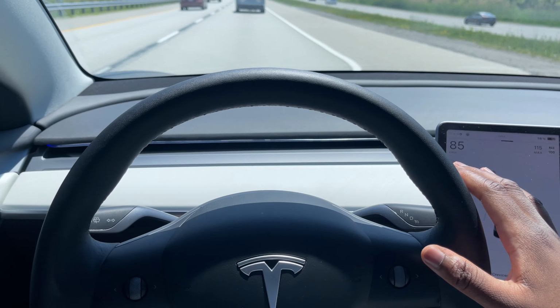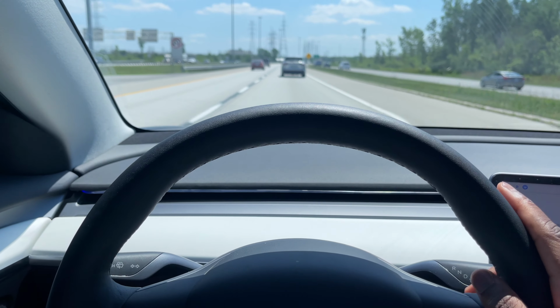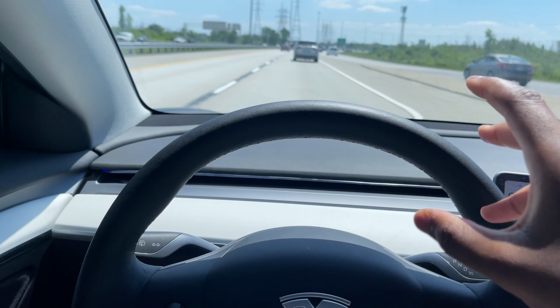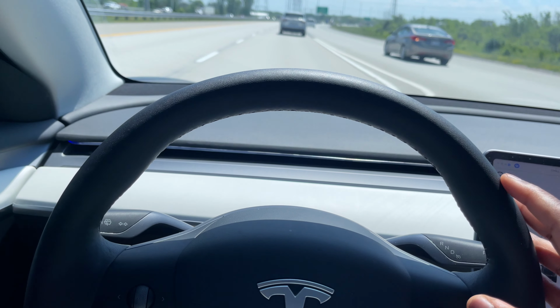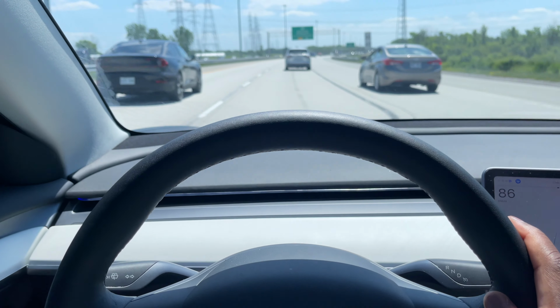So the beauty of owning a Tesla is being able to just activate autopilot and keep your hand on the wheel, eyes on the road, and everything just working seamlessly. So this is just the beauty of having it come standard. Other cars might have something similar to autopilot, which is not a problem, but the fact that it's not standard is kind of crazy because Tesla's value is amazing.